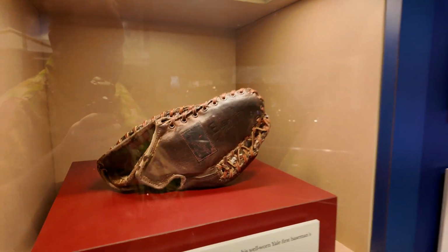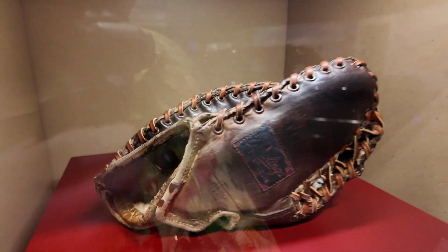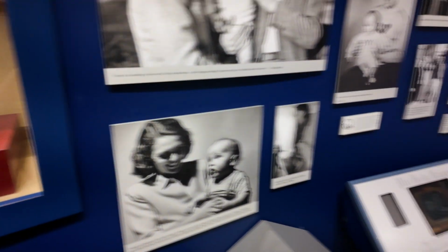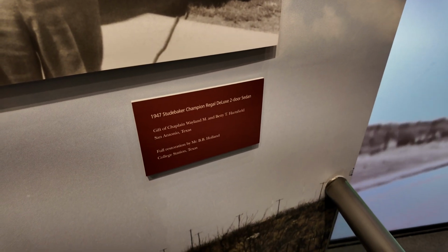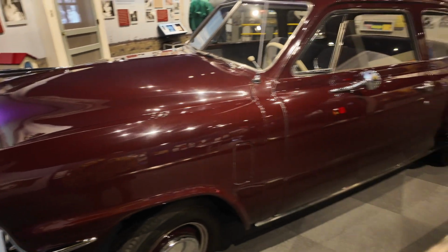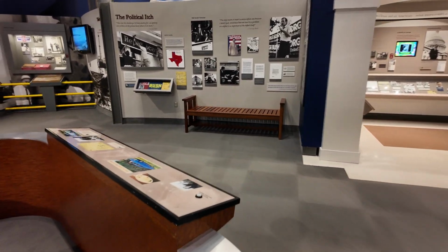When George Bush became president, he kept a well-worn Yale first baseman's mitt oiled and ready in his desk drawer in the Oval Office. His well-worn. So that's the actual mitt. I was just looking at the phrasing. But it does look like we have, no, that's just a Studebaker of the time. It is not his Studebaker, or anything like that. It's a Studebaker of the time.